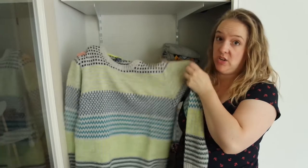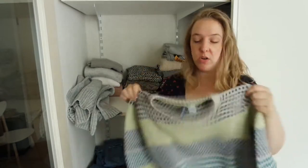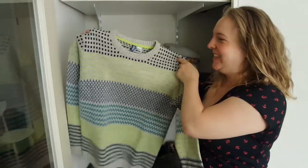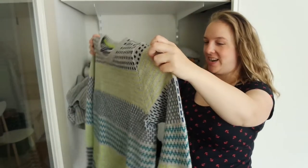And it's probably because I wore it so many times that it just doesn't look really great anymore. This is, quality-wise, however, one of the best sweaters I own. I love the colors. It has like a neon yellow and teal and navy blue. This is a men's sweater. I got this in the men's department at H&M, and it fits really, really nicely.